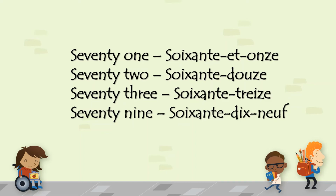Can you already guess what 76 is? 76 is going to be soixante-seize. 72 is soixante-douze. 73 is soixante-treize. You keep adding those numbers from 11 up to 19, because we are adding 60 plus another number, up to 79. 79 is 60 plus 19. So it's going to be soixante-dix-neuf.